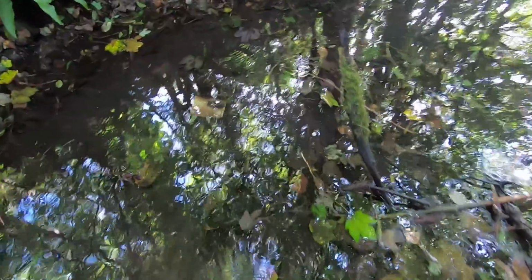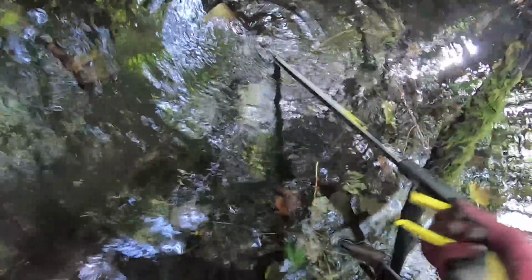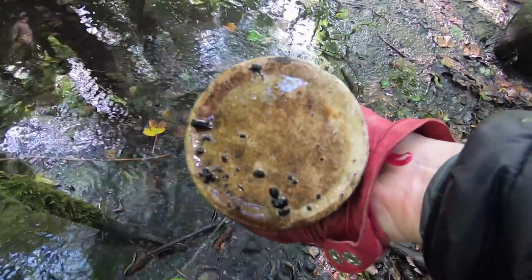Is that another big Ridge Pottery jar? Oh look, it seems to be. Oh, there's a lot of silt here. Yes, it is. And there's no hole in the bottom of that one either. Let's give it a swill.